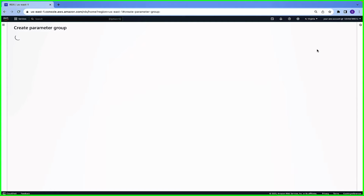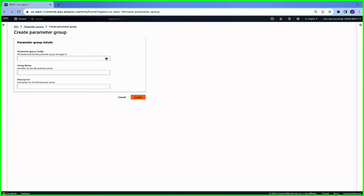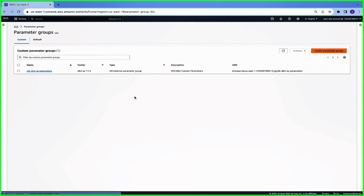The first thing we're going to do in the RDS console is set up our parameter group. The one thing that is a little bit different from some of the other RDS engines is you need to set up a parameter group that has your DB2 information. So we'll create a new parameter group. We'll hit create. We'll see this on our list of parameter groups. We'll go ahead and click on that and say edit.